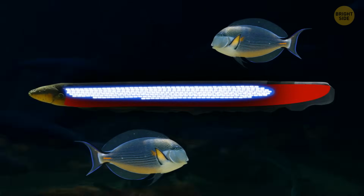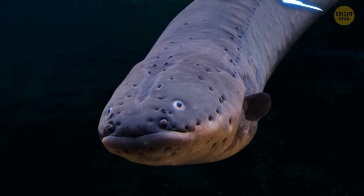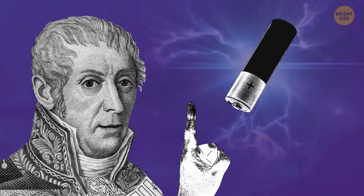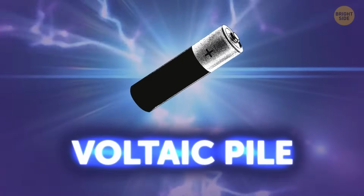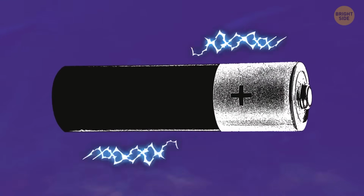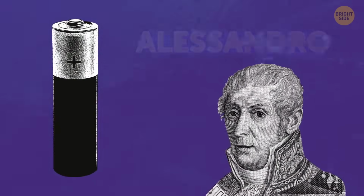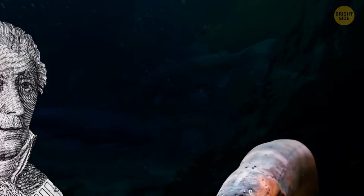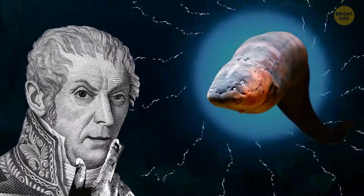In 1800, the way eels accumulate electricity inside them inspired an Italian physicist, Alessandro Volta, and helped him create the world's first battery. At the time, he called his invention a voltaic pile, and the unit of measurement of electric potential was named after the scientist himself, the Volt. Anyway, Volta still couldn't understand why the electric field didn't touch the eel itself.